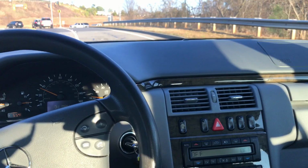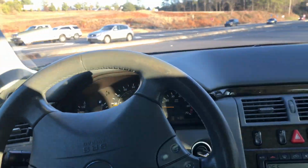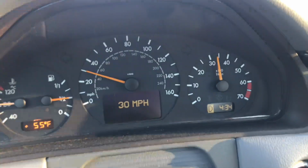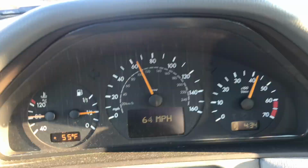It's got freezing AC, and to be honest with you, the AC is colder in this car than it was in my E430. Let's get a downshift. This is not full throttle. About 3/4.